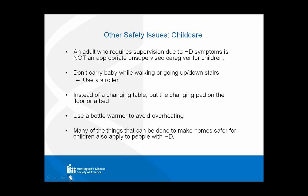First off, an adult who requires supervision due to HD symptoms is not an appropriate unsupervised caregiver for children of any age. The same symptoms and problems we've referenced earlier, such as having a limited attention span, poor safety awareness and judgment, difficulties with memory, and a tendency toward dangerous behaviors, apply more than ever when children's well-being is at stake.